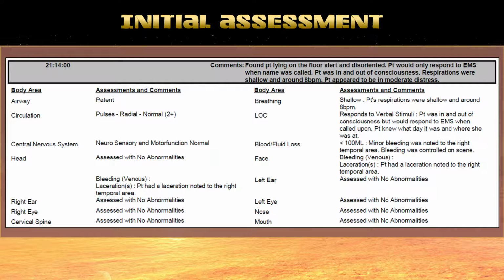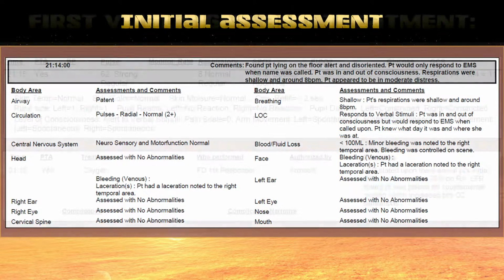What's the number one reason we're going to use Narcan? It's only for respiratory compromise, to see if this is one of those areas. We did have a little bit of minor bleeding. She did have a small cut on the right temporal area, so you can't rule out that we do have a head injury. What about if she was on blood thinners? You've got to kind of weigh all that together.